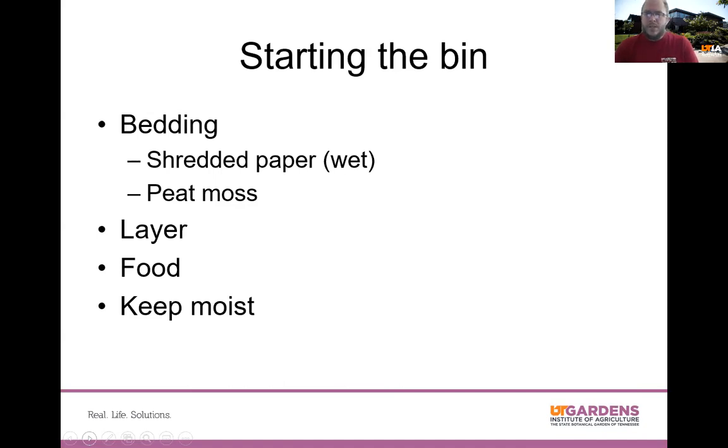So that tends to be things like shredded paper that's gotten wet, that you've wetted, peat moss. Again, you want to make sure it's wet because the worms will dry up and they need a little bit of moisture, but they don't need too much moisture. You would layer that. So you put your bedding down at the bottom, you put some food, you put your worms in, you put some bedding on top, and just make sure you keep it moist. So I have a spray bottle that I use to mist it if it starts getting too dry.